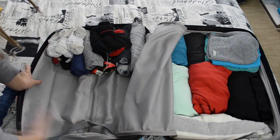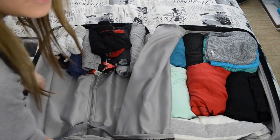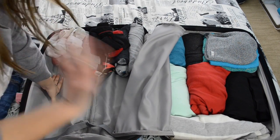it actually rolls up like this and you can get so many more clothes in your suitcase. As you can see, I still have a huge empty spot here because I rolled all my t-shirts and rolled all my hoodies. If I were to fold all these, all of the suitcase would have been full and I would have needed another one.